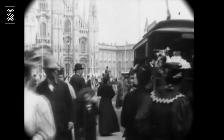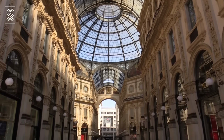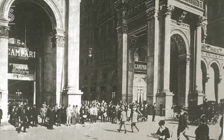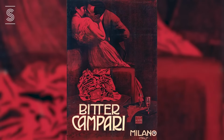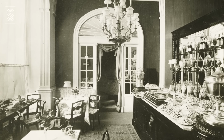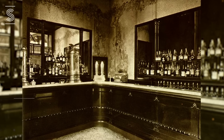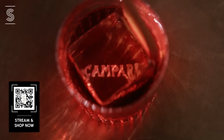Then he moved to Milan and he opened up Cafe Campari. And he lived and worked in the Galleria right across from the Milano Duomo. So he opened up Cafe Campari there and really began to build his brand. Gaspare creates his signature red bitter, and people from all around the region gather at Cafe Campari to share ideas, discuss, and drink. And as the popularity of the spirit grows, so do the cocktails that use it.